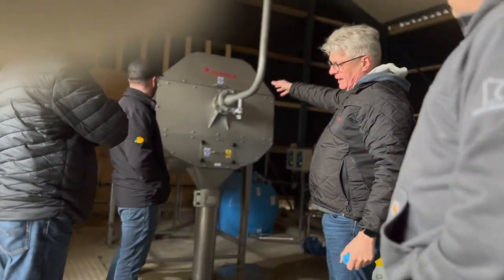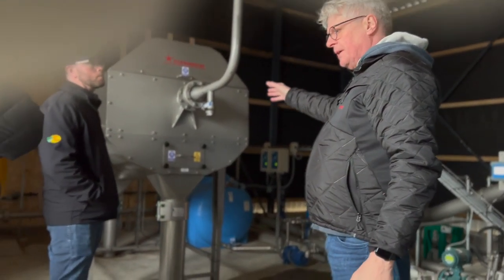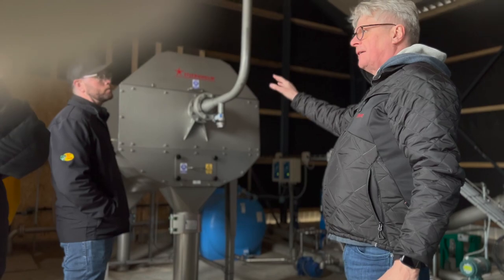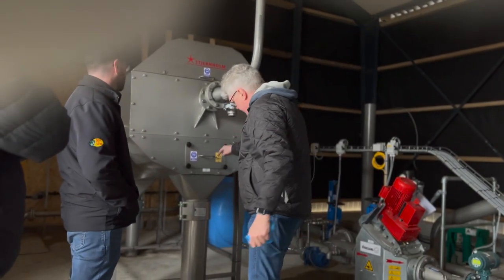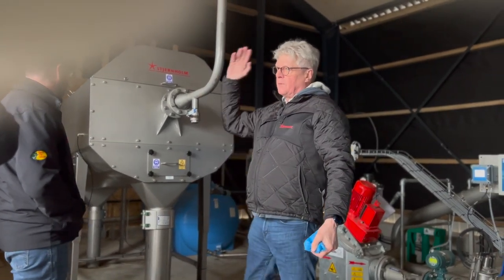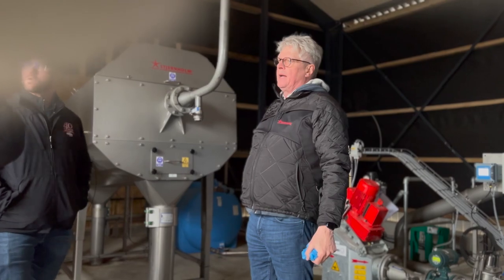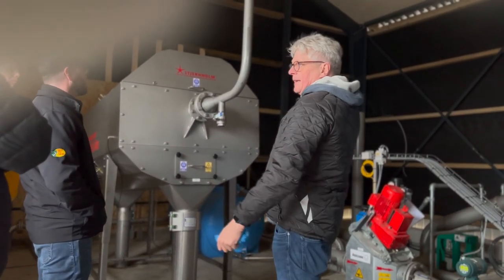Over here, thin manure, we are in a rotary drum. We are separating the thick from the thin. The thick is going down here. There is a tank down here, and it is ready to be transported to the biogas plant. The thin is going back into the system.